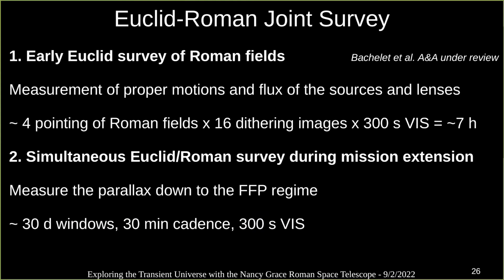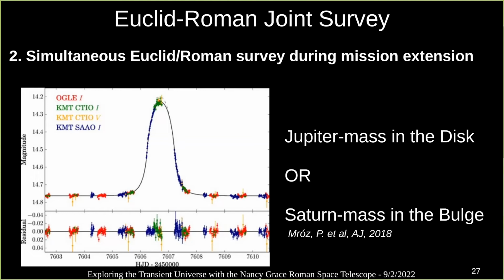The second survey we have in mind is to use the potential Euclid extended mission to run a simultaneous Euclid and Roman survey of the microlensing field. The idea is to be able to measure the parallax of events, especially down to the free-floating planet regime. Here is a free-floating planet observed by a ground-based observatory, published by Mroz et al. in 2019. The authors were not able to distinguish between the two scenarios of a Jupiter mass in the disk or a Saturn mass in the bulge. The main reason is they were lacking one of the mass-distance relations.